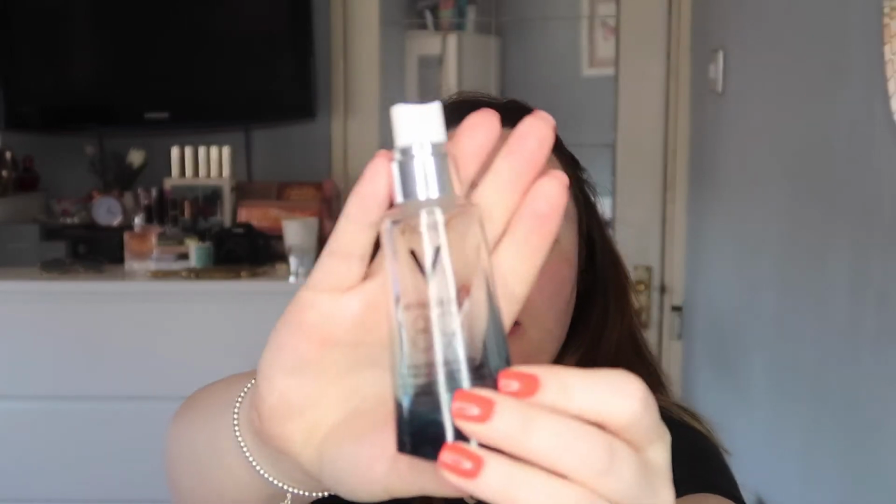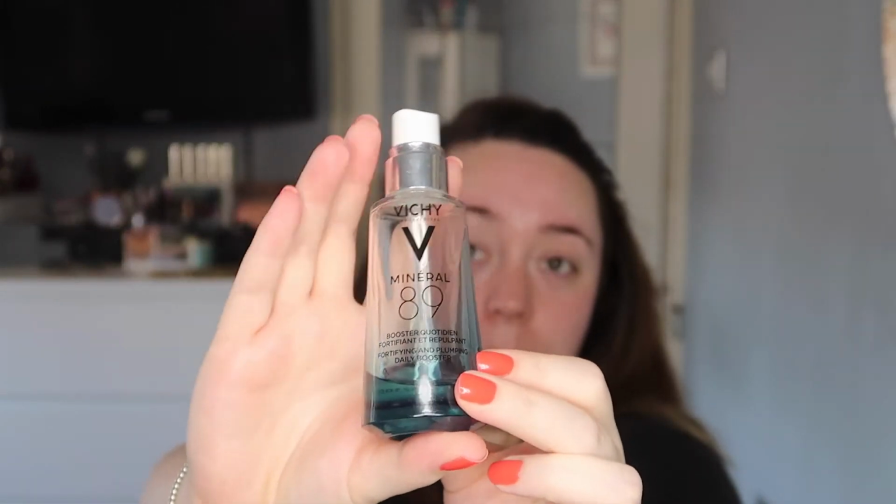This is the Vichy Mineral 89 Boost Fortifying and Plumping Daily Booster. I was only talking about this on Instagram the other day, but I really like it. As you can see, there's that much left in it. I don't use a whole load of this. When I first started using it, I was using 3 or 4 pumps. It's completely unnecessary, especially for my skin type.